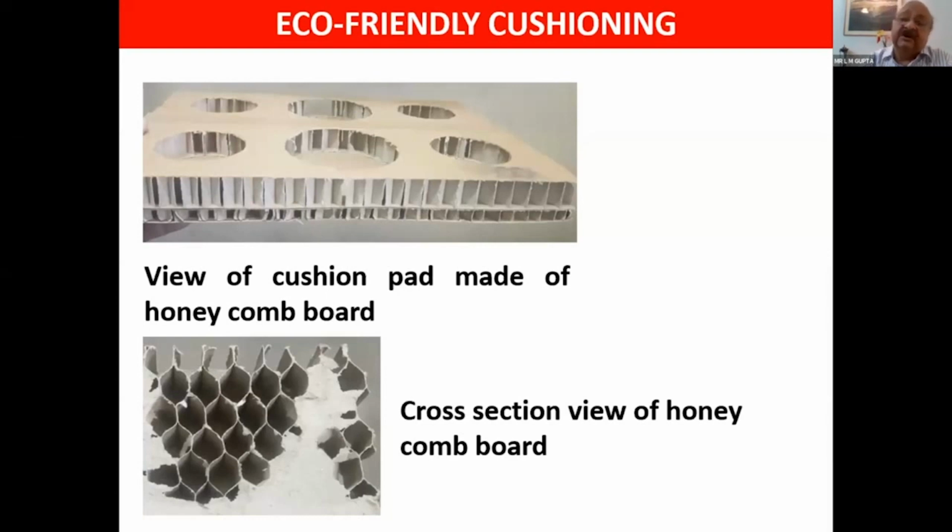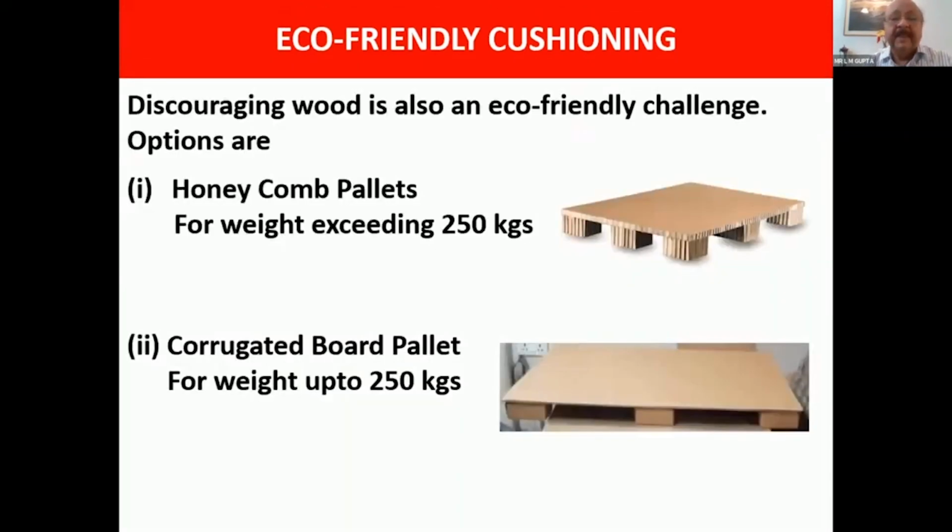And the cost factor for this, honeycomb board is definitely much higher. But with different combinations and permutations of the paper used, the thickness used, and the cell size used, these honeycomb boards can be made at different costs. So this I just wanted to talk about, the other alternate available to us for eco-friendly cushioning.